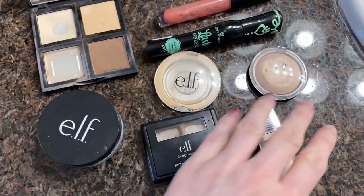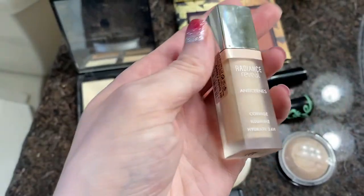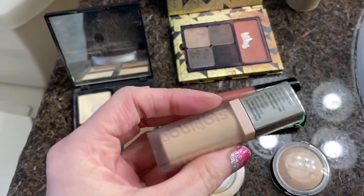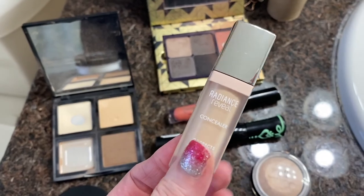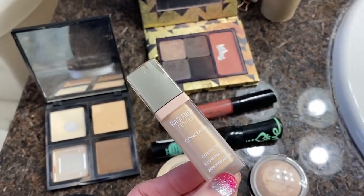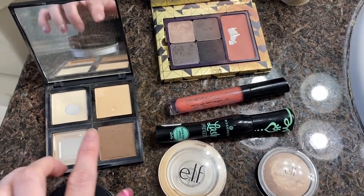Anyway, so my face. I started with this concealer. This is the Bourjois Radiance Reveal Concealer. I use this as foundation all over my face, mostly because I want to just use it up and get rid of it. But it's actually pretty good. I like it. And then next is this shade for contour.